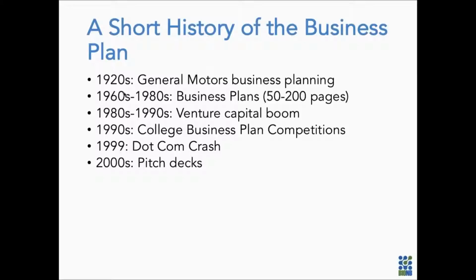So we got the pitch deck. When PowerPoint became more popular, people started to write pitch decks, which were 15, 20 slide presentations used for pitching to venture capital, but some people started to use them as their actual business plan. In 2005, the Y Combinator Accelerator was formed. It was the first accelerator, and the idea there was to try and figure out what the best practices were for developing a business. And that didn't entail writing a business plan and then just getting money and launching and expecting everything to go well.